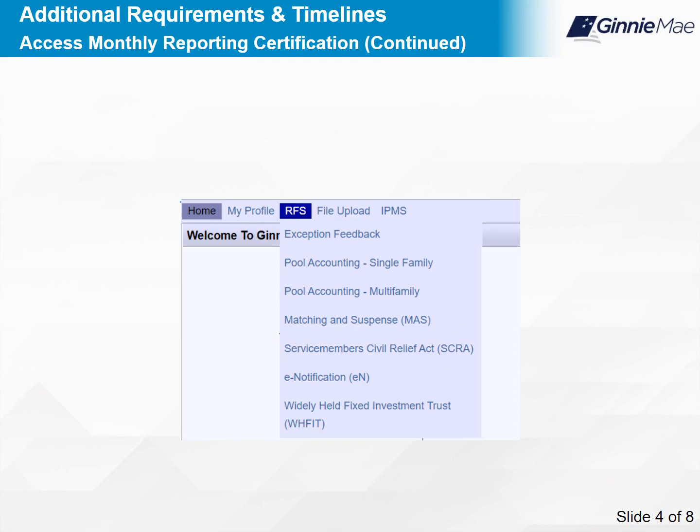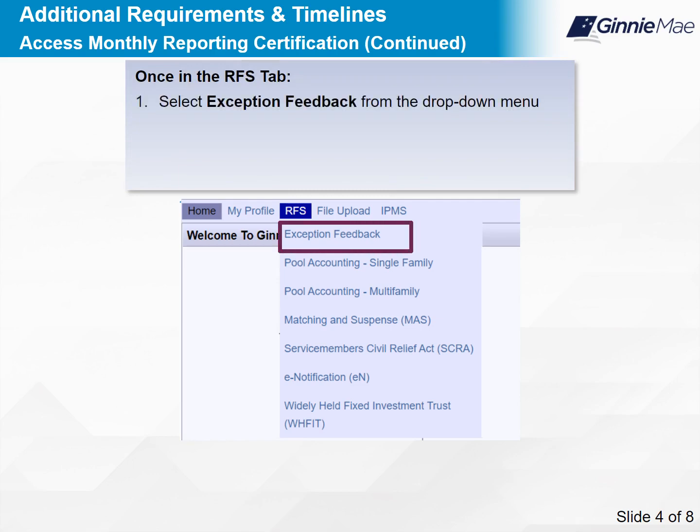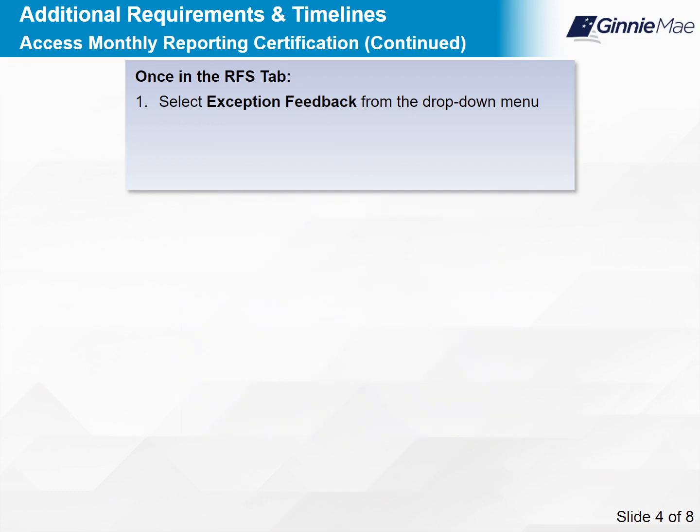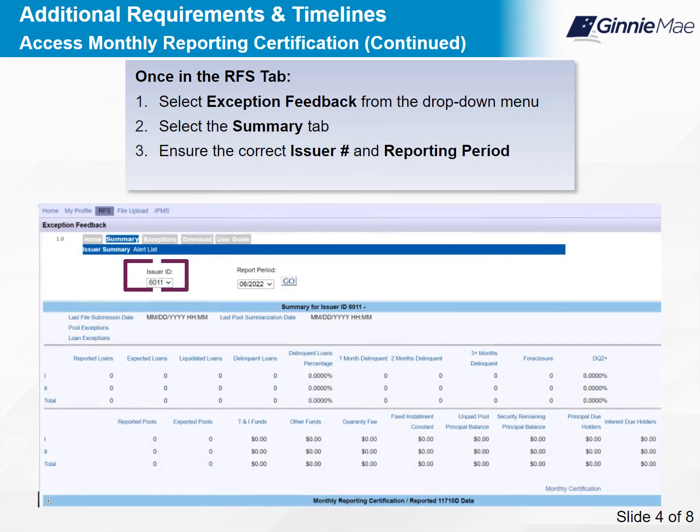Once you have navigated to RFS, to access the monthly reporting certification function, you will 1. Select Exception Feedback from the drop-down menu. 2. Select the Summary tab. 3. Ensure the correct issuer number and reporting period have been selected.